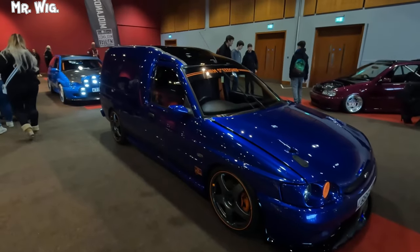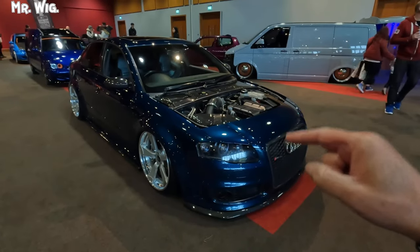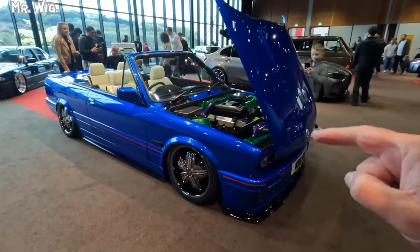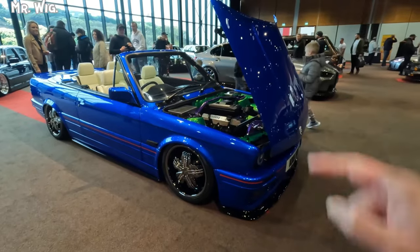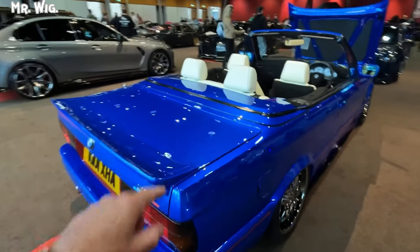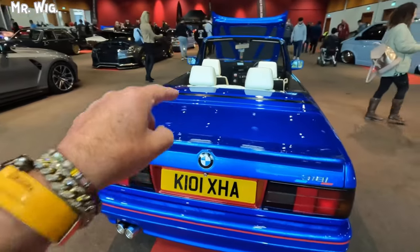Oh my goodness, it looks amazing. The Audi RS4 twin turbo, I'm such a big fan. It's on air ride, it's got 19-inch wheels. The BMW 318i. What a beauty. I'm a big fan of the 3 Series, by the way. I love the interior in cream. It complements the blue. It's got metallic blue paint, which I like very much. I presume they call it Estoril blue.